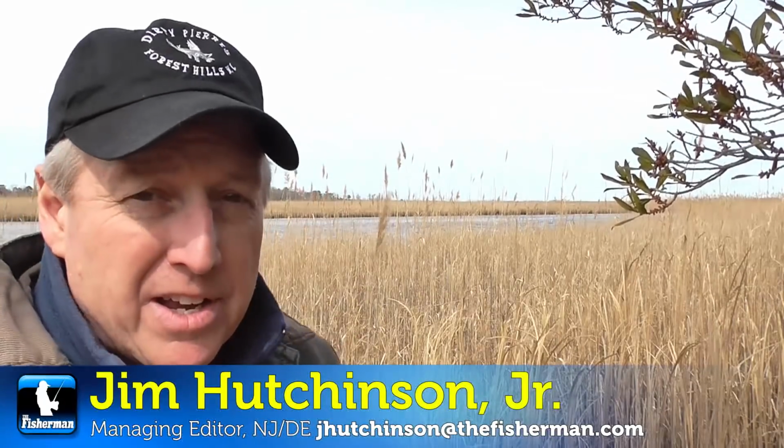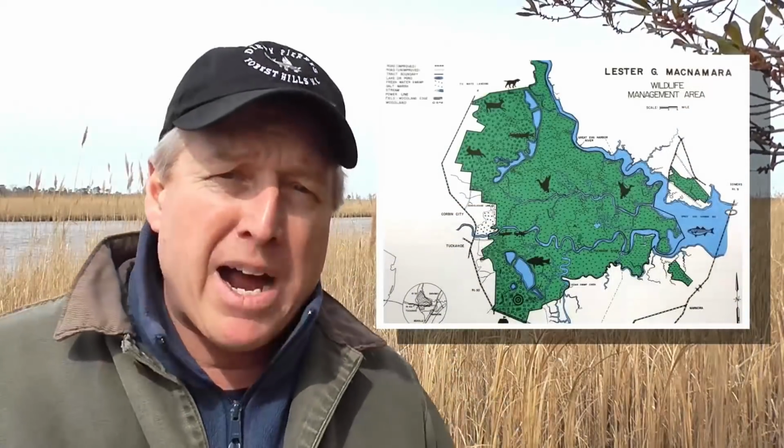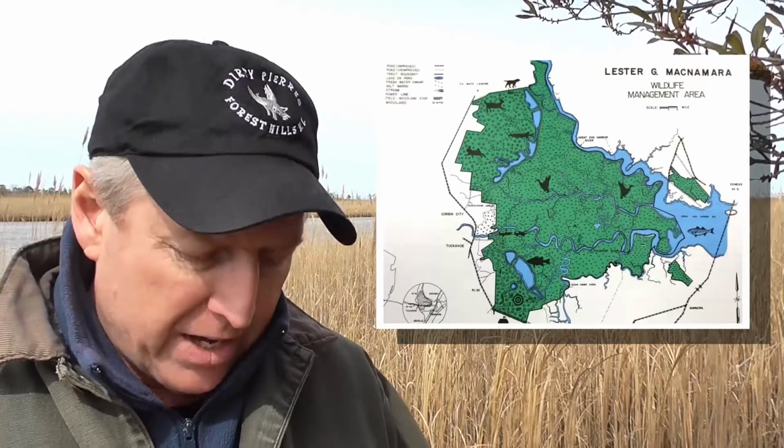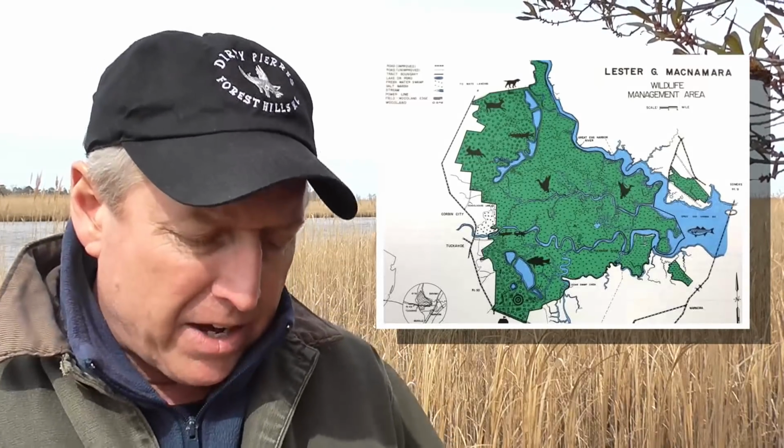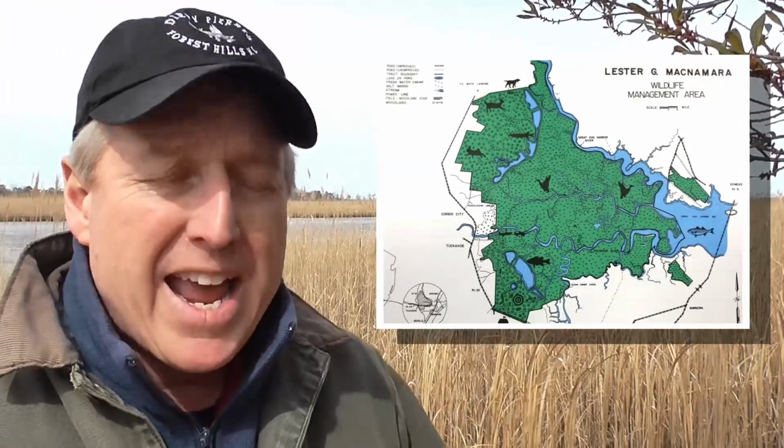Somewhere along the banks of the Tuckahoe River. Spring is definitely here, some buds on some of these trees. The Tuckahoe is a 28-mile black water river in New Jersey. It forms part of the boundary between Cape May and Atlantic County. It flows all the way down into the Great Egg Harbor Bay.